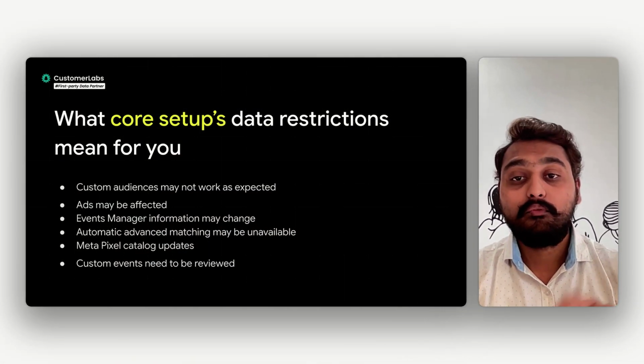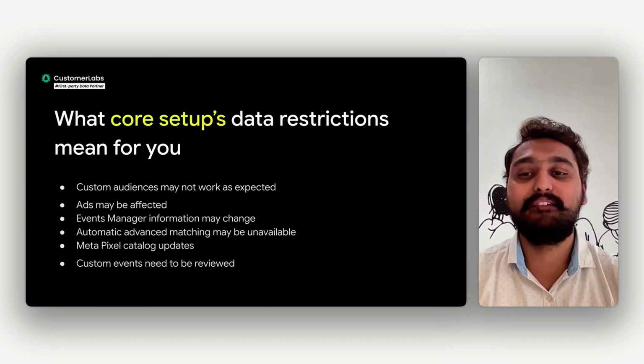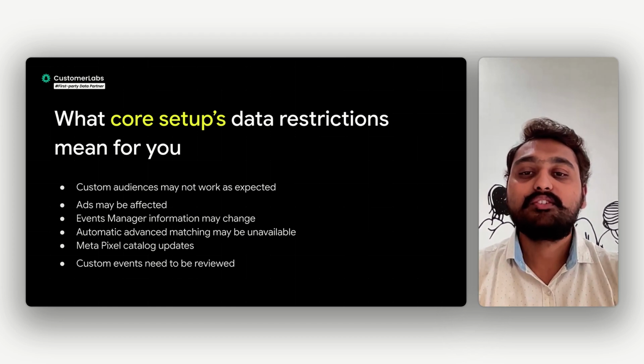Next, automatic advanced matching may be unavailable. I mentioned the importance of automatic advanced matching and manual advanced matching in one of my blogs, where I say that you need to toggle this on in the Events Manager settings, where Meta's Pixel will be able to directly collect the data from your website, the PII, by hashing in real time when a user fills the form or something. Now, because of this core setup, automatic advanced matching may not be available. And for health and wellness, it is definitely not available if Meta recognized your business as health and wellness. Once automatic advanced matching is unavailable, you can go with advanced matching manually, the manual advanced matching. That is through advanced CAPI. That's what I'm going to talk about moving forward, along with other strategies that you can use for your health and wellness business.